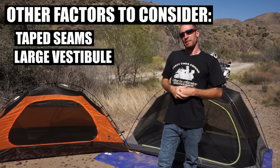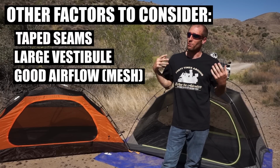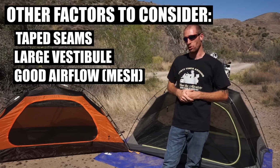Now, another thing you really want to consider is airflow of the tent. Now, this is particularly important where I live in Arizona, where if I'm camping out in the desert in the summer, it gets so hot, even at midnight, it's still hot. So airflow is so important.